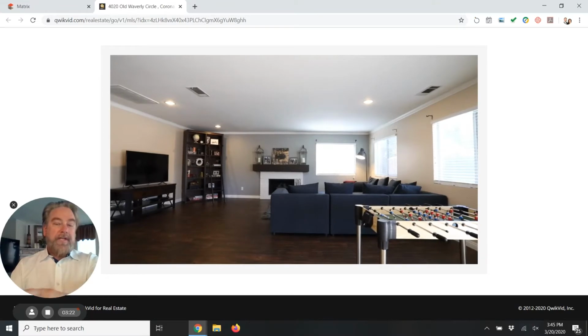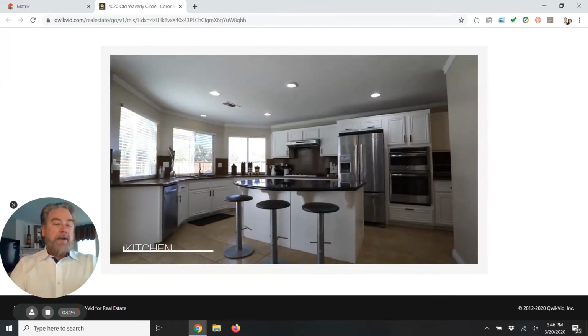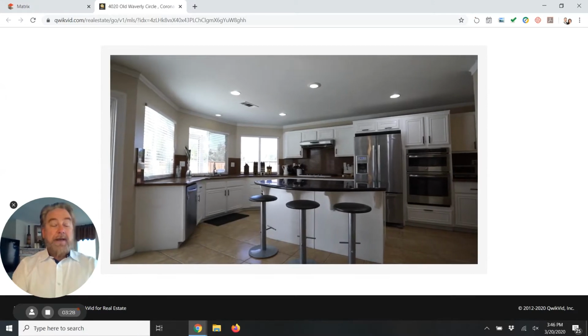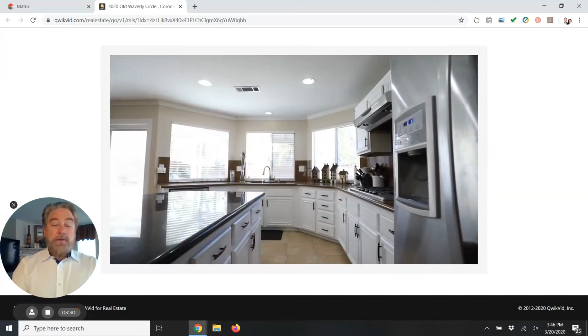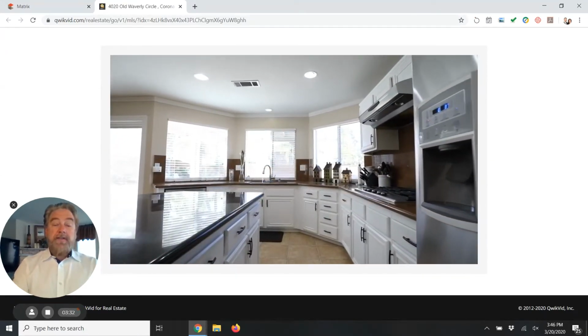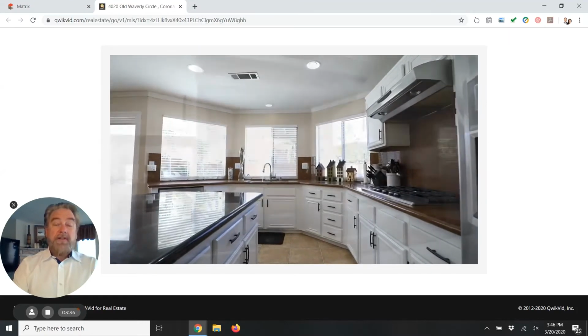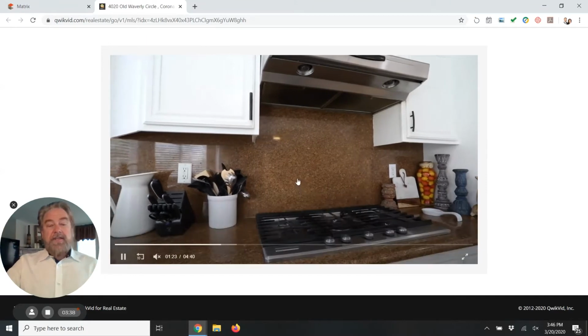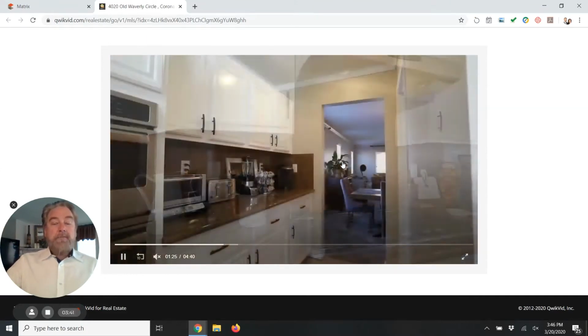Again, you have the crown molding. And that backs up to the backyard, which has a pool. The kitchen is highly upgraded. You have granite countertops as well as stainless steel appliances. You have hardware on the upgraded cabinets as well. It has a range hood for venting, and the granite for the backsplash as well.